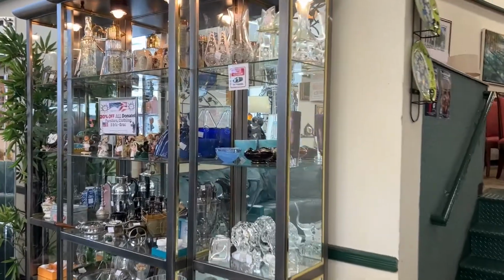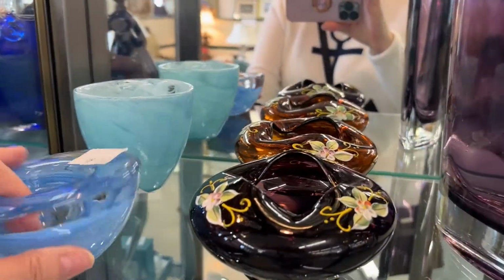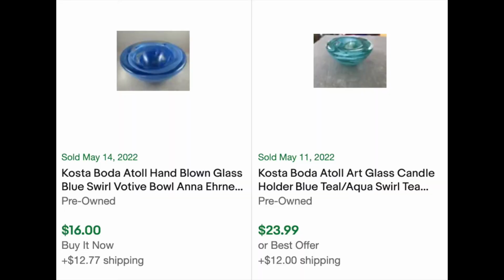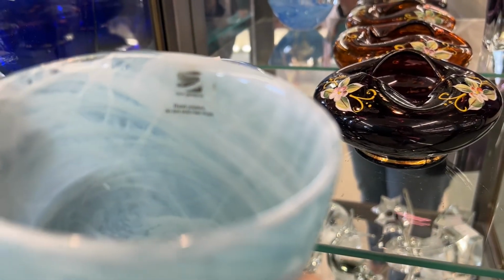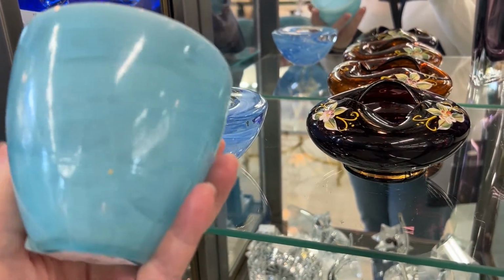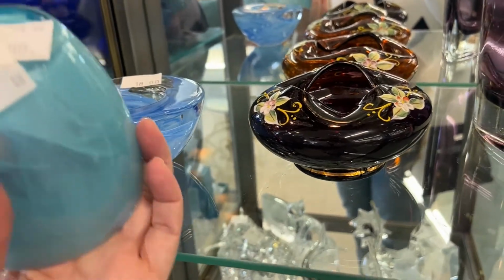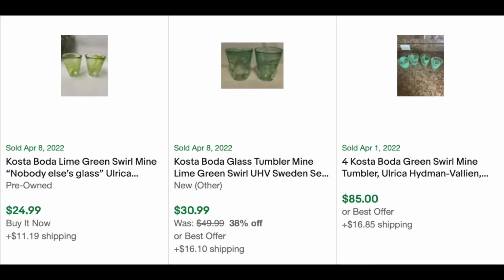When I walked over to the glassware, I noticed this Costa Boda votive candle holder. And I have one of these, but I thought the price, it was $18, so when you look at the sold comps, they're not very good. Also, another Costa Boda tumbler in aqua, which was very pretty. But again, it's $28 and the pricing, again, way too much. You can get them online for a lot less.